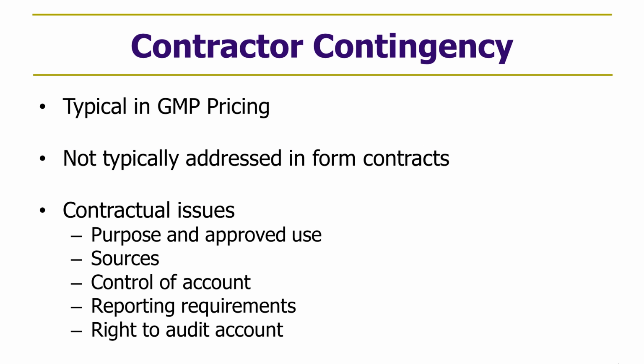The next one is the contractor contingency. Importantly, this is very typical in GMP pricing because they're done on less than complete drawings, so there has to be a contingency. Typical contingency ranges from 3 to 8%, depending on the level of completion of the drawings at the time of pricing. But very importantly, contingency is hardly ever addressed in traditional form contracts. It's not addressed at all in the AIA documents, for example. And so having an understanding in advance of how contingency will be treated requires custom drafting, and there are a lot of issues that you have to consider along that line.